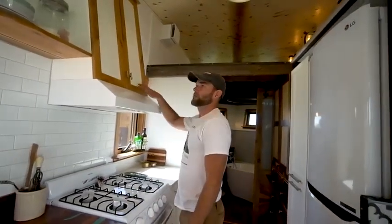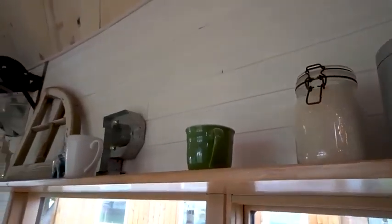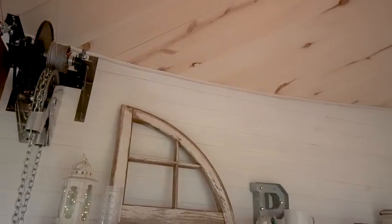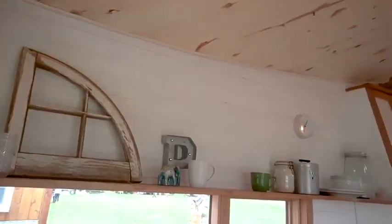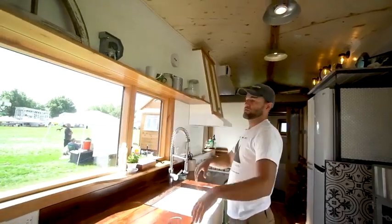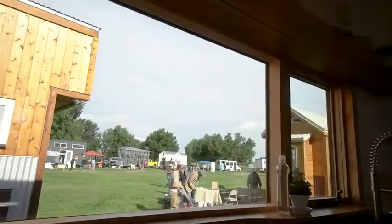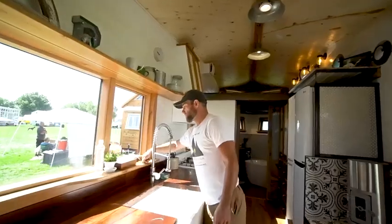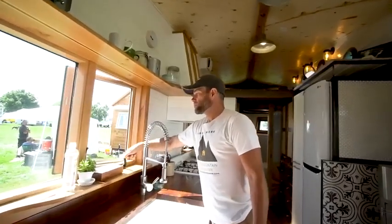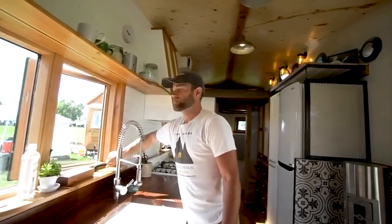Other than this upper cabinet, we have this shelf. It's almost 7 feet long, just one open shelf above this big window we put in. This part's fixed for just a nice big view. Whether you're in the kitchen or at the dining table, you can just look out that way. And this one will open up so we can get a little fresh air, maybe chunk some kitchen scraps at the chickens or something.